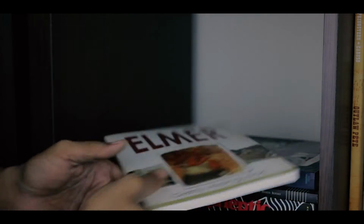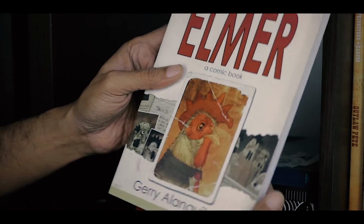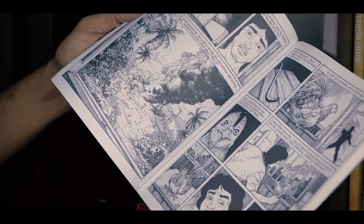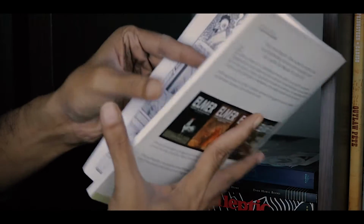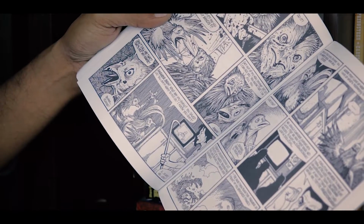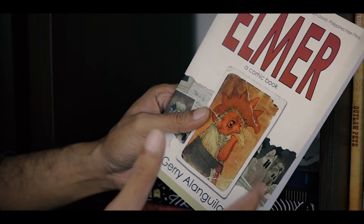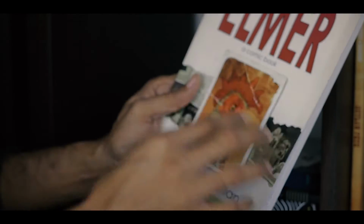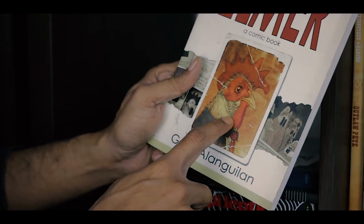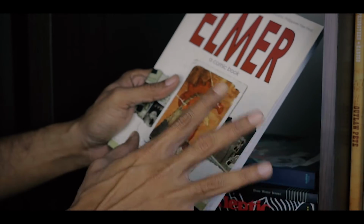Elmer by Gerry Alanguilan is one of the earliest grown-up comics I read when I was getting back into comics, and it just blew me away. It's about a world in which chickens become sentient sort of overnight all across the world and the way that changes society. It's quite hard-hitting from what seems like a kind of ludicrous premise, and I was surprised and impressed with the kind of impact that this comic about chickens talking and walking around had on me. I'm still not a vegetarian, but this is one of those books that could maybe convert some people.